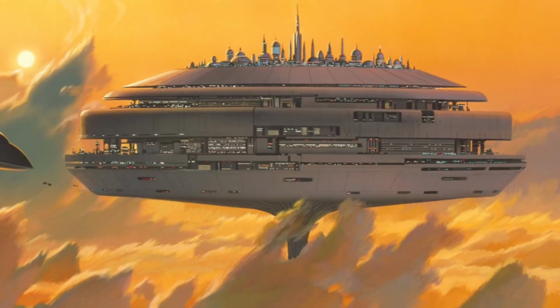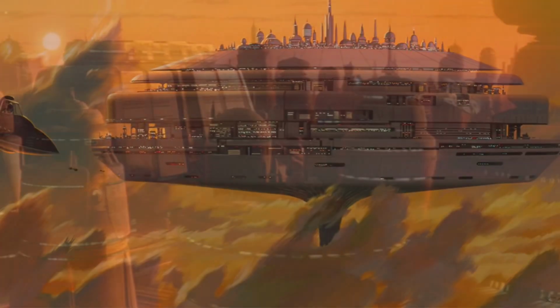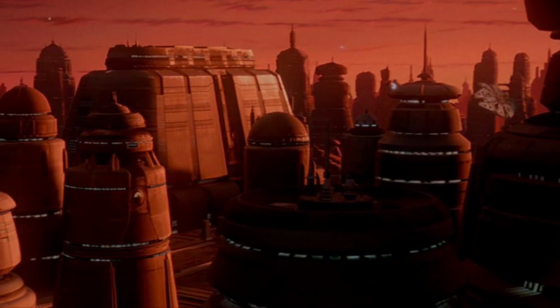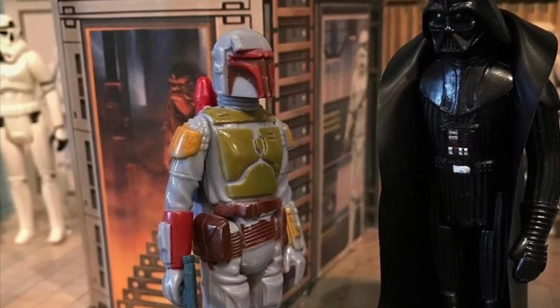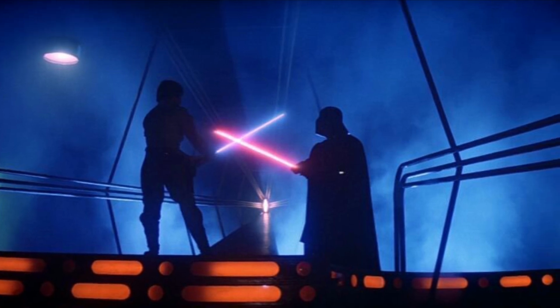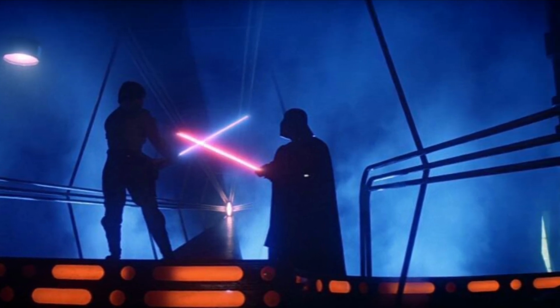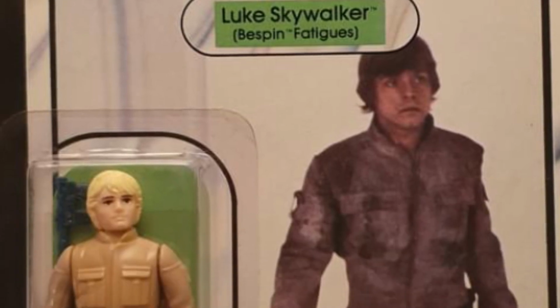A city in the clouds was a magical sight to see in the second half of The Empire Strikes Back. There was so much to like about Cloud City. Beautiful scenery, Boba Fett, and the most iconic lightsaber fight in history. It was only fitting that Kenner do fans a solid and create Luke in Bespin fatigues. One of the best action figure representations and coolest of the Lukes by many metrics.